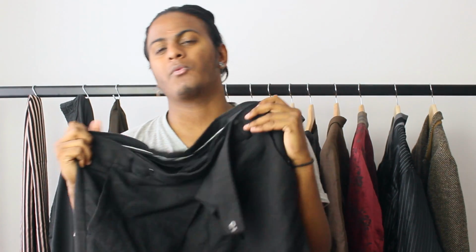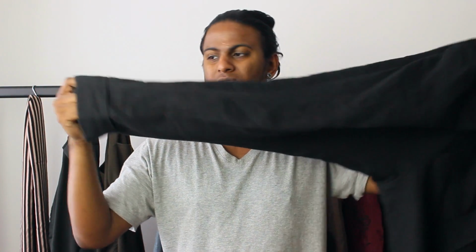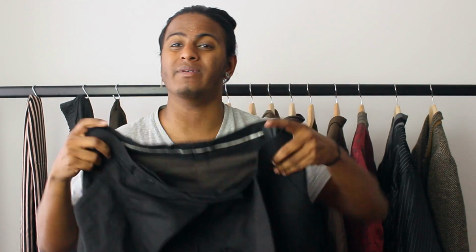Sick trousers. I wear them on special occasions, so for me it was New Year's Eve. I remember wearing this. Quite cropped as well, so wide in the leg, gets really slim at the bottom, and cropped with a fat cuff at the bottom. So amazing piece, black as well, so it can't go wrong. You can literally wear it with anything.